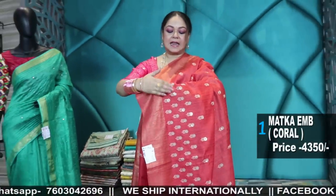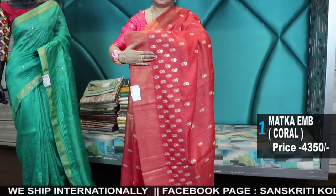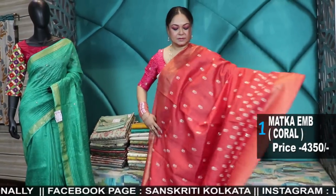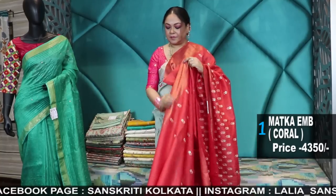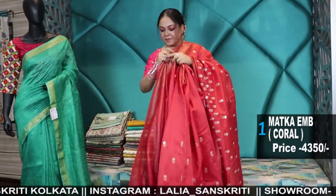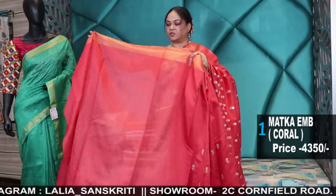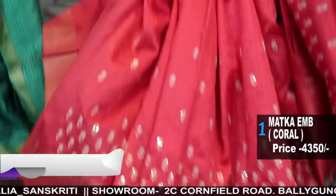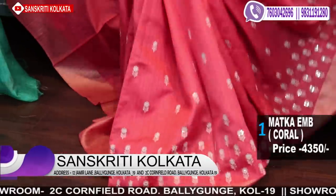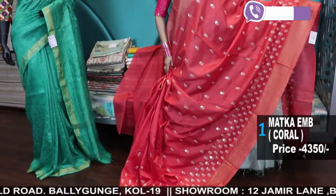Range wise, 4350, with hand and machine mixed together. This is embroidery done very neat, fine floral embroidery. Very comfortable fabric. Though this is blended, it's very, very comfortable fabric, and price wise it's very good and very rich also. It has a running blouse piece, and this is the sari. It comes with this very pretty thread work in sequins and resham threads.